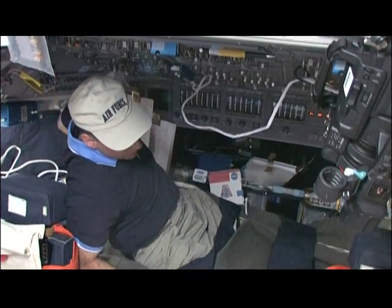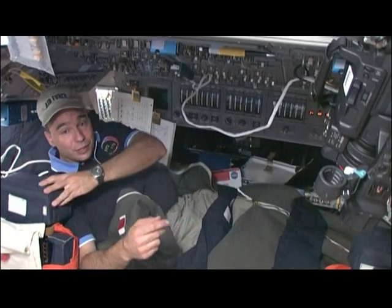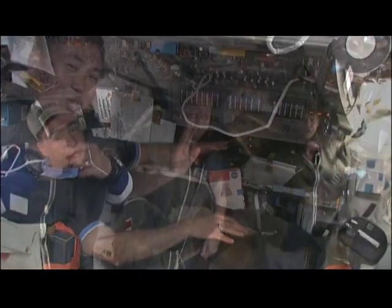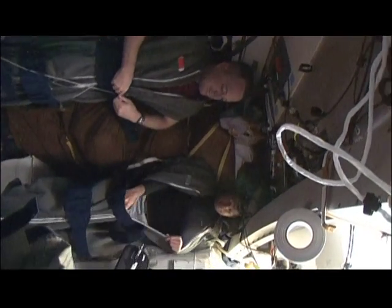And besides working in space, of course, we had to live there. So here's Brew getting in his sleeping bag. He had the suite up on the flight deck. And you can see the rest of the crew down below, kind of bundled all together.